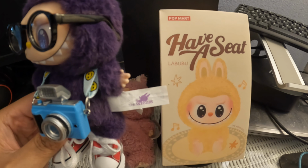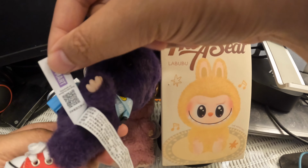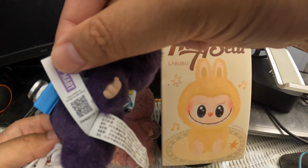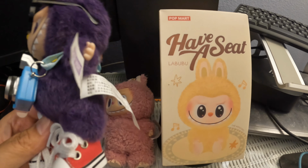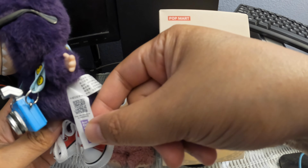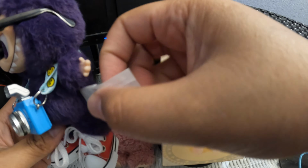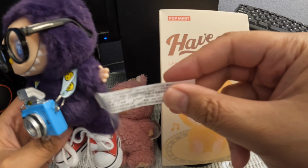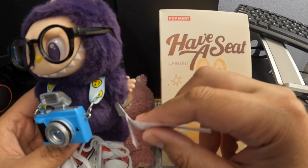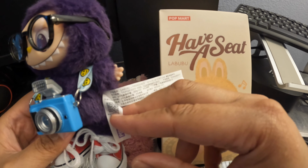Okay, this one says the monsters, but that's not what we're looking for in this one. We're actually looking for a QR code. So once you scan this QR code, it takes you to a verifiable site that has these registered. I believe it's a Popmart site, but these verify, so don't cut these off. These are almost like baseball card authenticity stickers, but for Labubu. So that is one of the legitimate authentic Labubus.